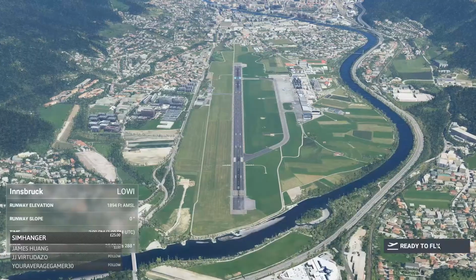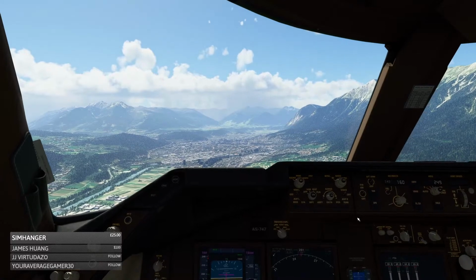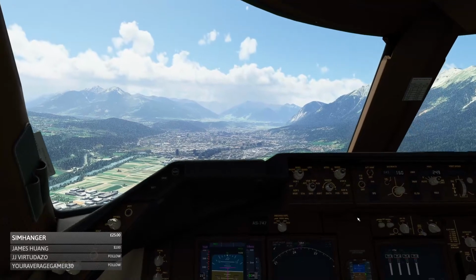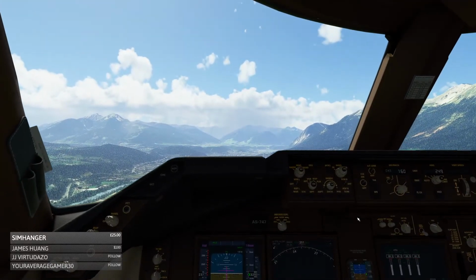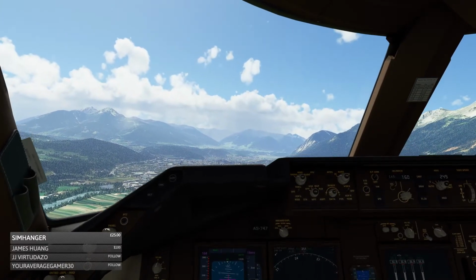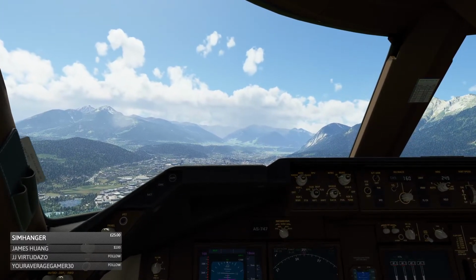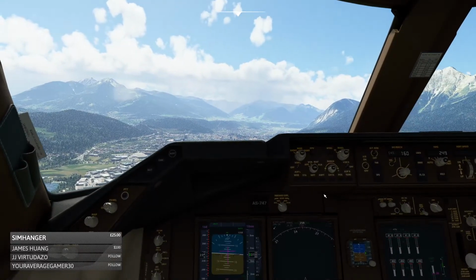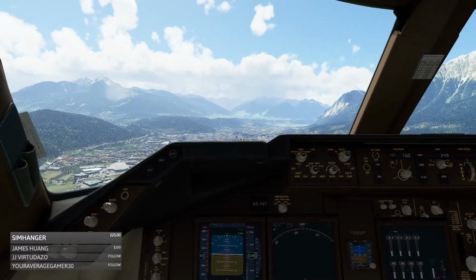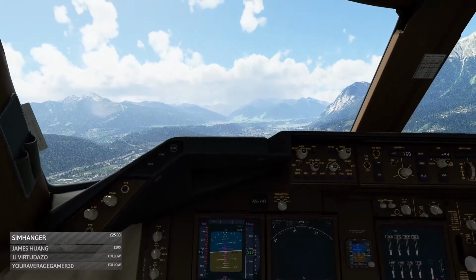All right, there we go. The 747. And we're heading to Innsbruck, ladies and gentlemen. Let's go ahead and lower the landing gear. Yeah, overspeed for sure. All right, it's happy now. Is it? No, still not happy. What did I do? I think I lowered the flaps a bit too soon. But we're gonna keep descending here and see what happens.